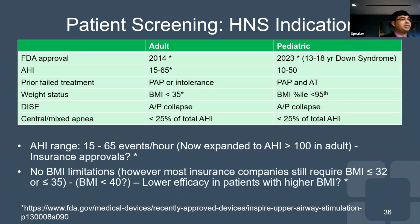And then there is no clear BMI limit. This is what we know currently from the literature. That's why those limitations are set. In clinical life, we do see a dose-dependent relationship, meaning the higher the BMI, the lesser the effectiveness. We do not know the reason yet, but we believe it may have to do with more concentric collapse in those patients. As we unfold the research, we'll know why.